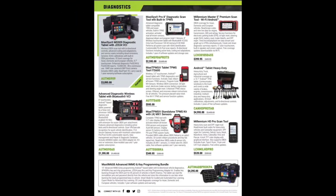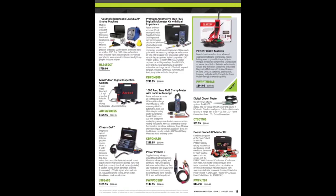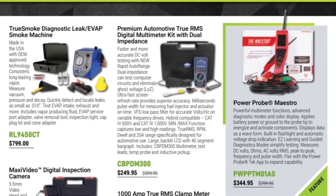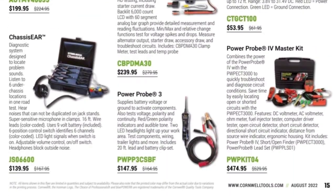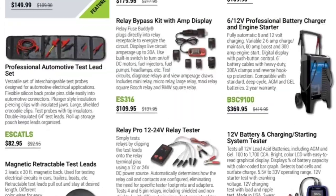That's cool. That's really cool. So let's move right along here. Scan tools. I think we're going to talk about those soon enough. We're not going to get into that. And, smoke machine. We talked about that before in these flyers. A lot of this stuff, if I'm going over some of this and you guys want to hear more about it, just holler down in the comment box. Because this is in the Cornwell flyer every single time.